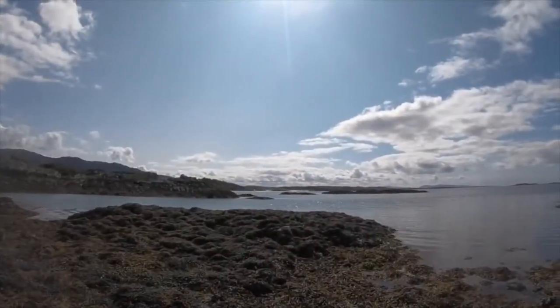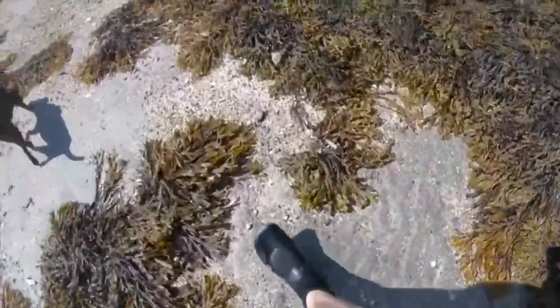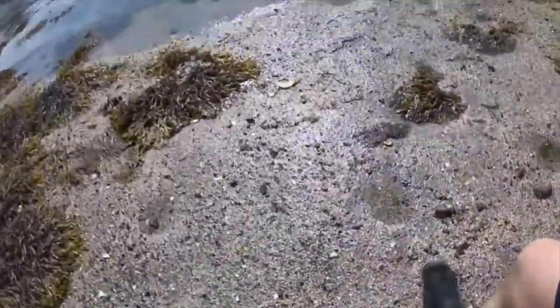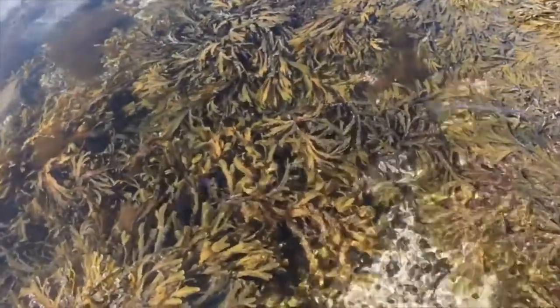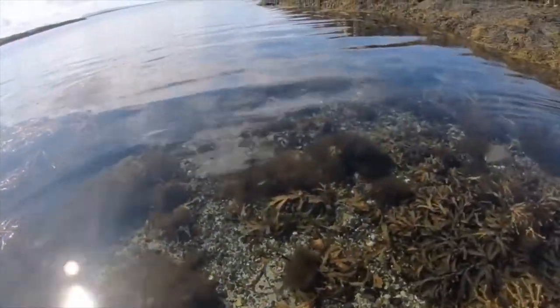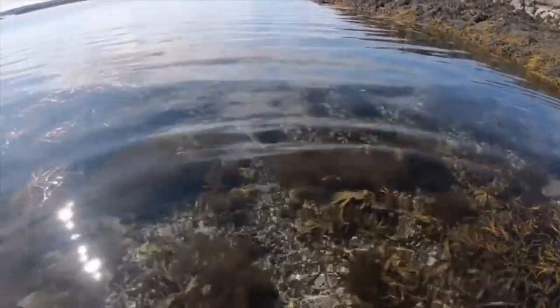That's the beach over yonder there. This area looks like it's a good area for crab, possibly. The tide has gone right out. It was a full moon last night. Very difficult to see anything edible through all the seaweed, as you can see. Let's go for a little look down in the water, eh?